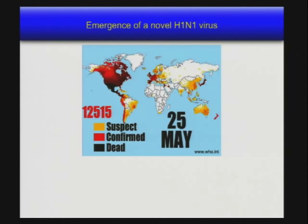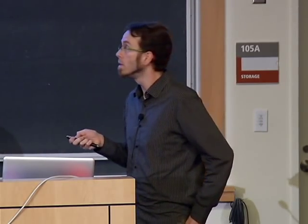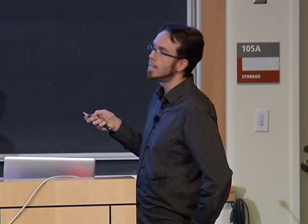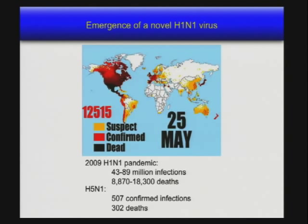Since this pandemic was over, and that only happened in August of 2010, there were between 40 and 90 million people that were infected by this virus. And while it was highly transmissible, we were lucky in that the pathogenicity was quite low, yielding about 9,000 to 18,000 deaths. And this is on par with seasonal influenza virus, if not a little bit lower.